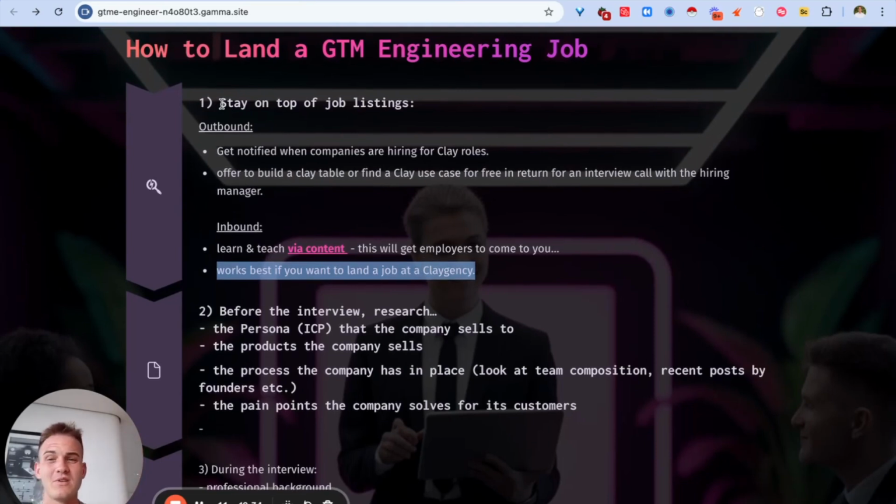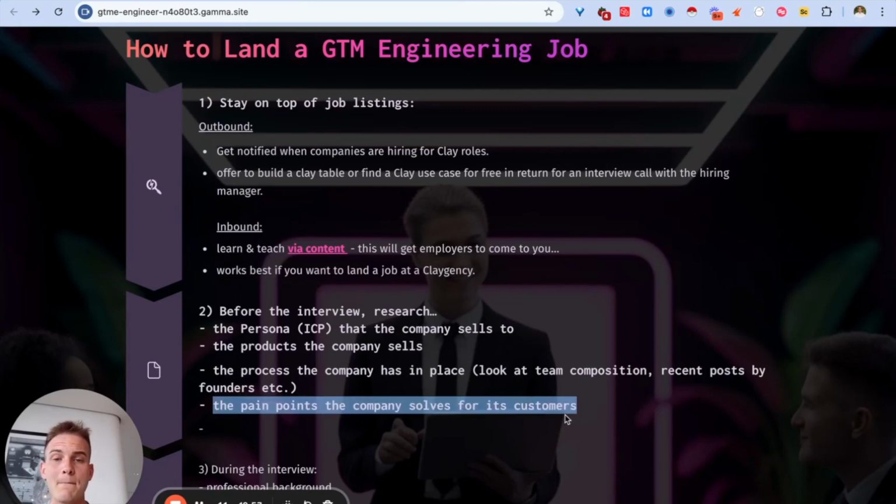Before each interview, as always, I would recommend researching the 4 Ps. The persona: who does the company sell to? The products: what is that company selling? The process: what's the team composition? How many sales reps are there? How big's the company? What were the recent posts about the founders? Do they have any recent mentions about funding or something of that sort? That's important as well. And then finally, what pain points do they solve for their customers?